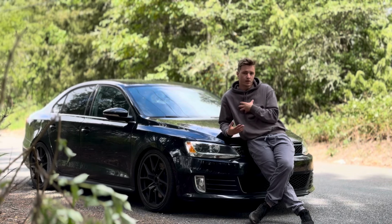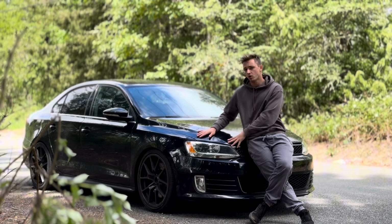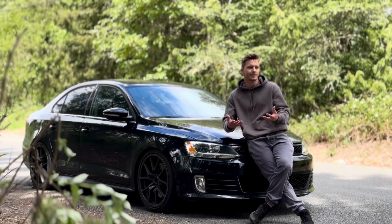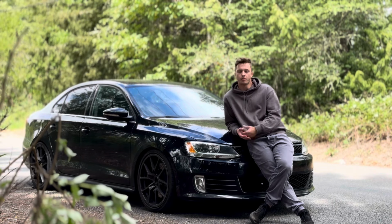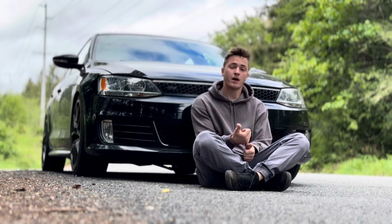I haven't heard any oil consumption issues, no coolant issues, none of that sort. So I would say this car is definitely reliable, but it is a German car, so you do need to take care of it. It's not like a Toyota Camry or a Civic where you can run it with no oil. You gotta invest a little bit of money, but it'll take care of you in the long run.